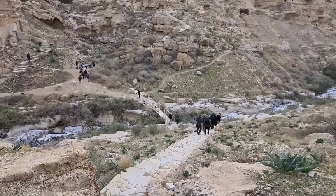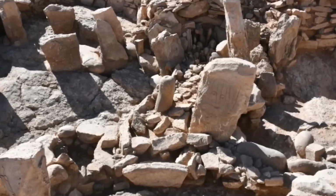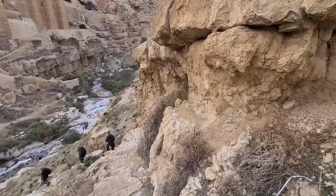Experts believe that the sacred site was built for hunters and gatherers in the area to perform rituals and pray for a successful hunt, as it is close to a hunting area.